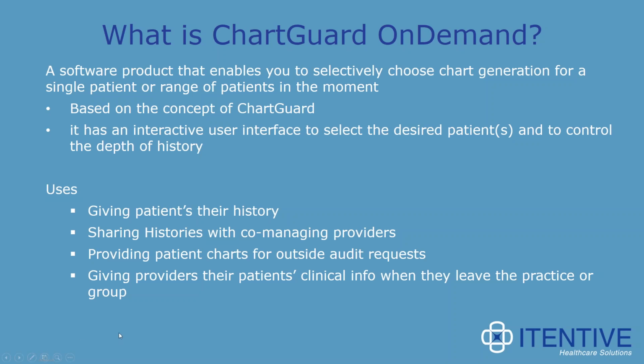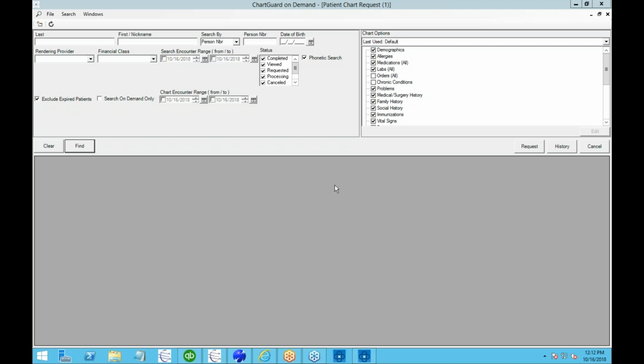Patients coming in and asking for their history. It's good for being able to share histories between co-managing providers. It's good for audit requests, when an audit request comes in and you need to provide a group of patients for an audit request, you're able to do that as well with ChartGuard OnDemand. So I'm going to turn it over to Joe, and he's going to give you a look at ChartGuard OnDemand.